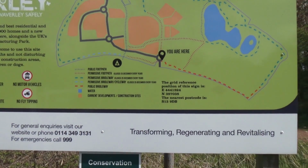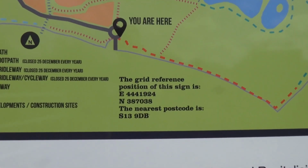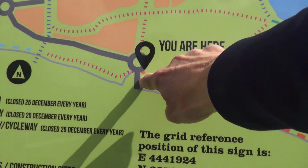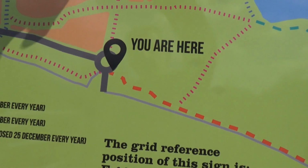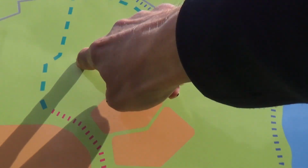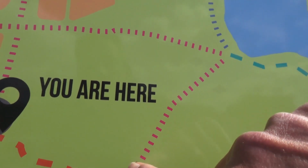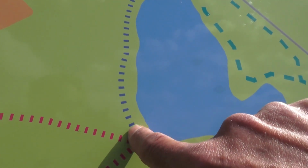So here's a map showing us where we are, and it's a bit difficult to know where I am on screen. So you are here, this roundabout. So this is the B6066. You can see it, so the B6066 goes up there. So originally the colliery was probably about here.